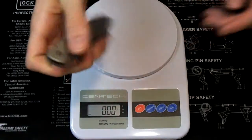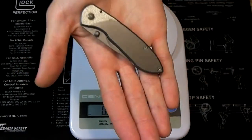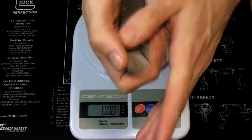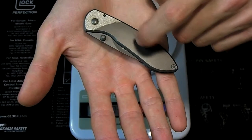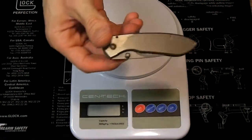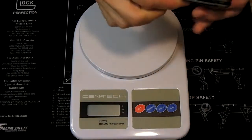So for that reason, I may be taking this little knife back. I noticed it kind of felt chunky in hand when I was holding it. And I said, you know what, just to take care of that, I can take my drill press and a nice drill and just drill out these liners. 3.1 ounces right there, okay, $24 knife. I'll set it right here to the side.